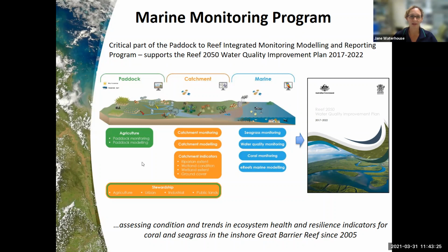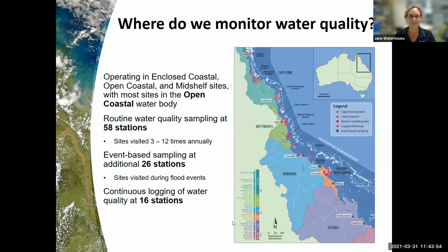So here in the diagram, you see the main components. There's activities going on in the paddock, in the catchment, and then here's our part, the marine monitoring program, which has seagrass monitoring, water quality monitoring, coral monitoring, and then e-reefs marine modelling. Since 2005, the program's been assessing the condition and trends in ecosystem health and resilience indicators for coral and seagrass in the inshore Great Barrier Reef. So we've been doing this for a little while.